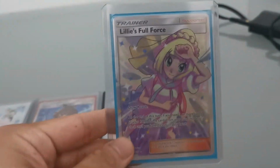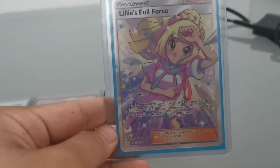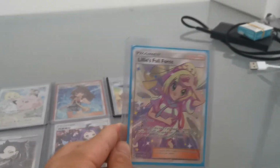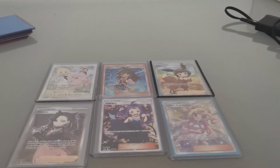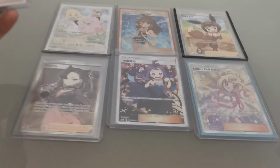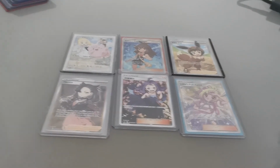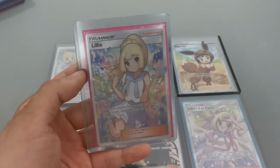So over here is another Lillie Full Force that's coming out of Cosmic Eclipse. I haven't got her when she was priced at 60 ringgits. I did get her now at 130, and it's probably 300 at the moment. So any card of Lillie at the moment is really expensive. She's one of those chase Lillies. Pardon me if I'm being this vague. I don't know the right words to describe her, but if I have to describe her for a general view, that would be it.